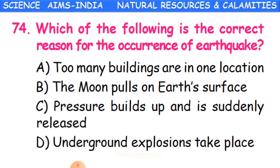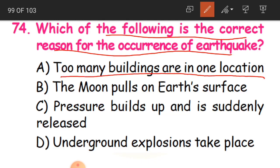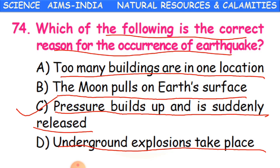74th question, children. Which of the following is the correct reason for the occurrence of earthquake? Why does the earthquake occur? The correct reason. A is too many buildings are in one location. B is the moon pulls on earth surface. C is pressure builds up and is suddenly released. Then D is underground explosions take place. Okay, and the answer is C. That is pressure builds up and is suddenly released. So that is why we have the earthquakes.